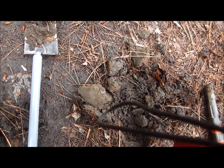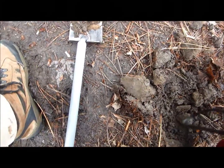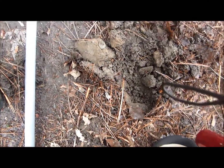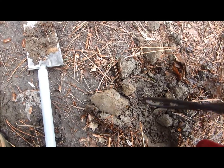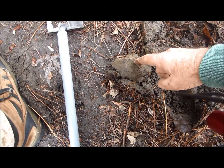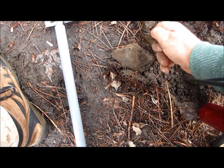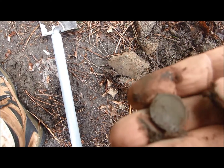Alright, I just dug another signal, and I don't know if you can spot that or not, but right about here you'll see another coin.